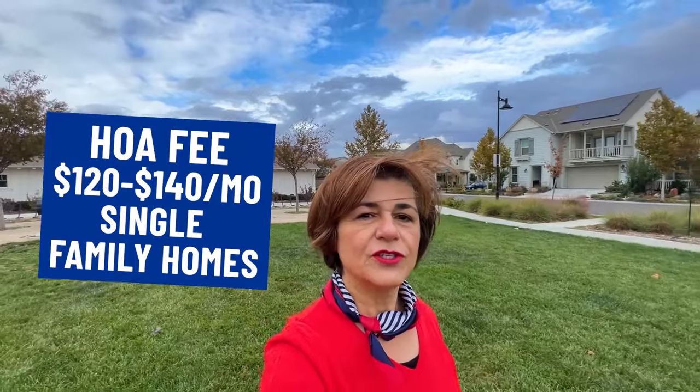Now, one thing you need to know is that when you live here, there is a fee for the homeowners association, and it ranges between like $122 to $140 for the single family homes. So if you decide to purchase these townhouses and condos in the very beginning of the community, the homeowner association fee goes much higher. So you really have to pay attention if you are trying to move into the Cannery or invest in this community. Okay, so that's it for today's walk.